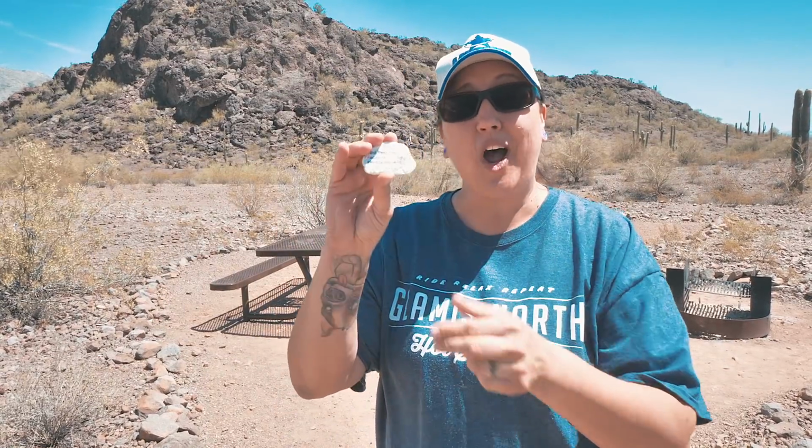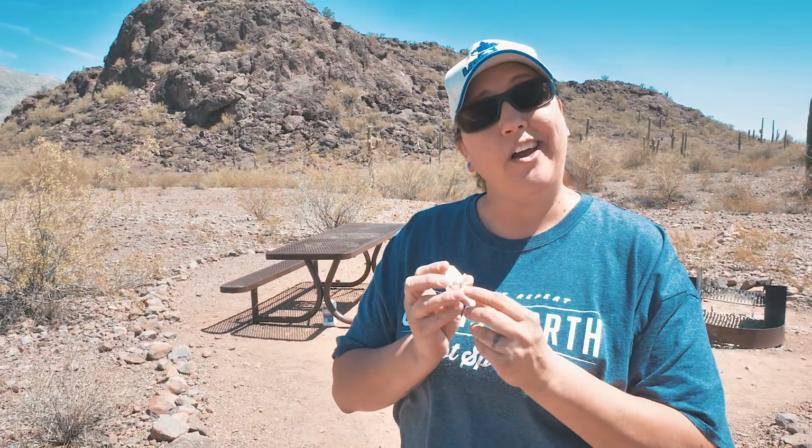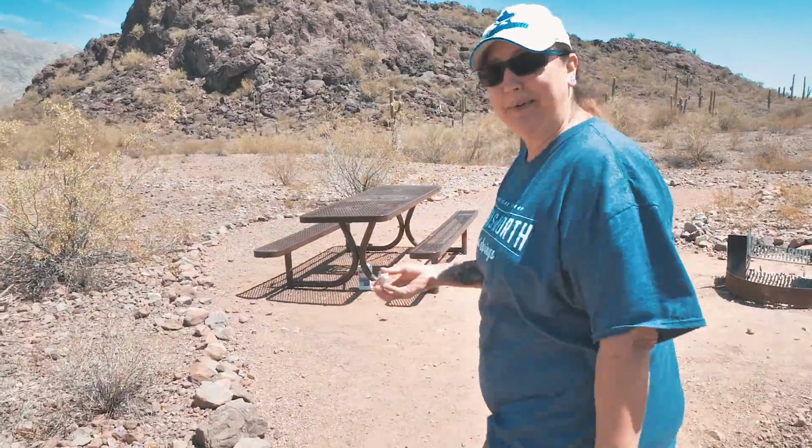If y'all remember, a while back we stopped at the Blue Hole in Santa Rosa, New Mexico, and I found this rock that was hidden there. I'll link the video up here if you haven't seen it. I've been holding on to it till I could find a really cool place to leave it, and I think this is a really cool place. So I'm going to leave it here for somebody else to find. I don't want to make it too difficult, so I'm going to hide it right over here by this bush.